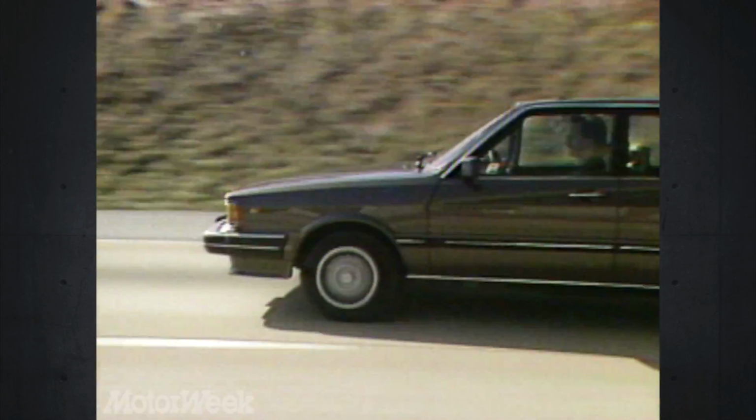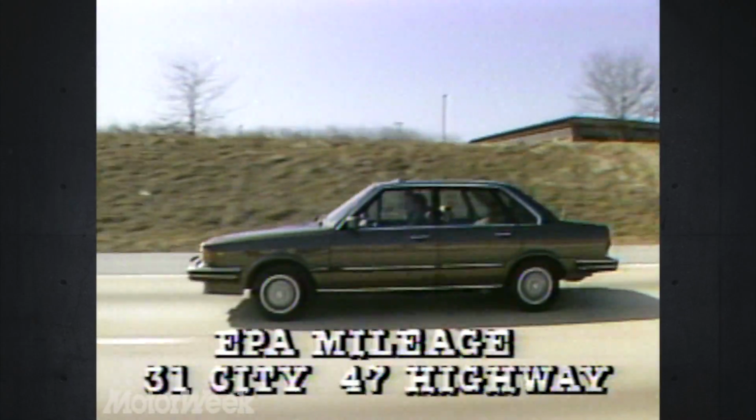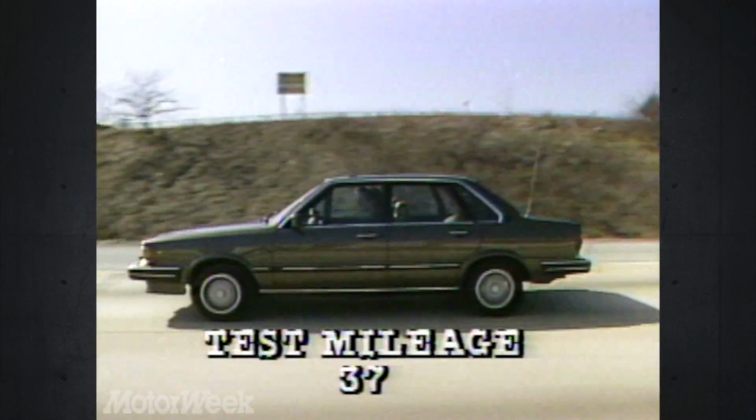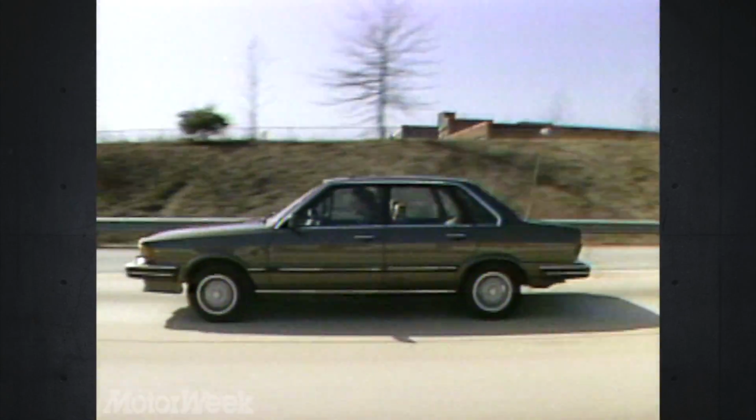Another positive is fuel economy. The EPA rates the 5-speed gasser at 31 city, 47 highway. Over our 100-mile urban loop, we experienced a gratifying 37. The optional diesel should be about 15% more economical.